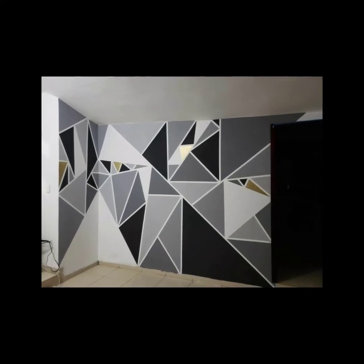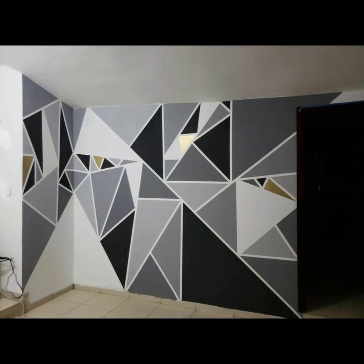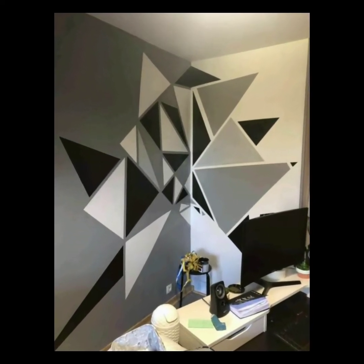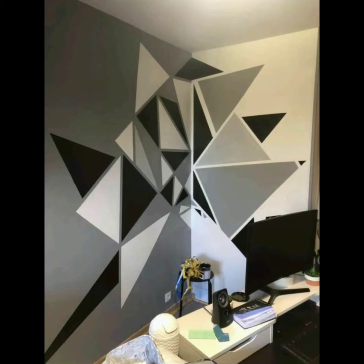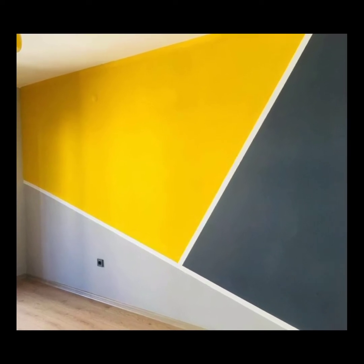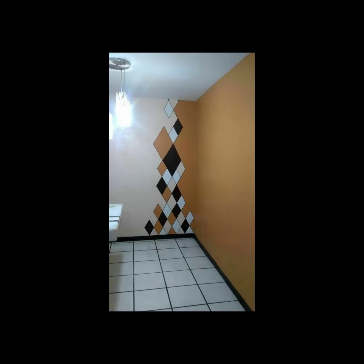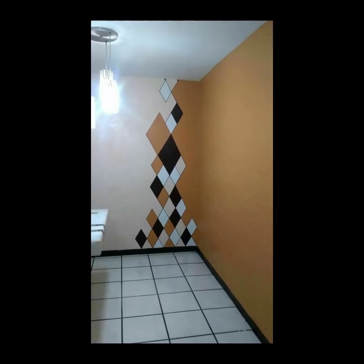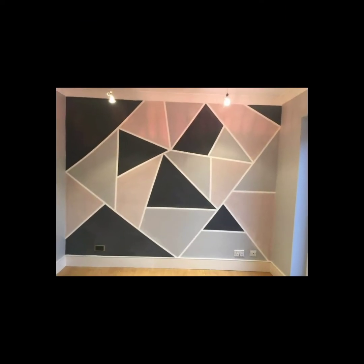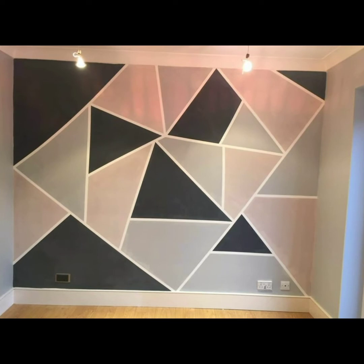And if you want a neutral wall, then shades of white, gray and black will be best for you. For choosing any color for your geometric wall, keep in mind the overall color combination of your living room or bedroom. Make sure that all the color combinations which you choose for your geometrical or accent wall go nicely with the overall color combination of your bedroom or living room.